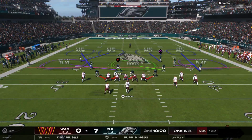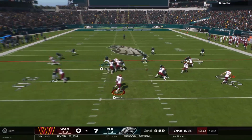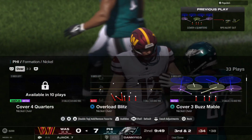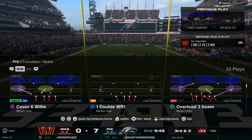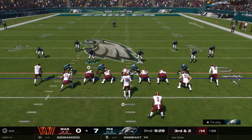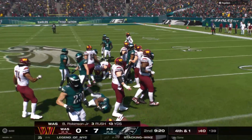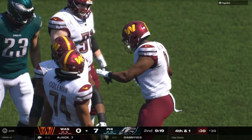Second down and 8. Throw to the right flat. It is caught. He'll get about 6 before he's taken down. Now a 3rd and 2. They'll try to run for it with Robinson. And the defense, good job sticking to their rules. They didn't take their eyes off the running back, who gains nothing.